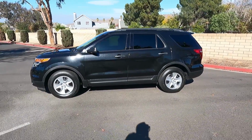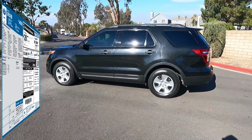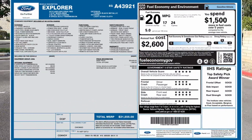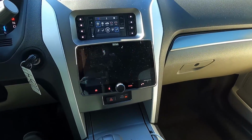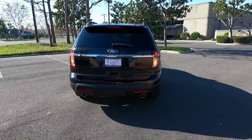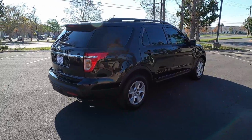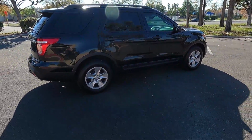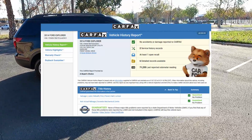This is a very nice, premium condition, super clean 2014 Ford Explorer with navigation, backup camera, and Bluetooth streaming. This one has state-of-the-art maps, always up-to-date navigation, and it has both Apple Maps and Google Maps.